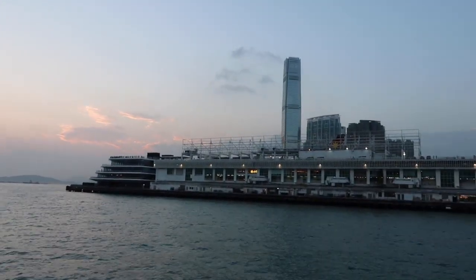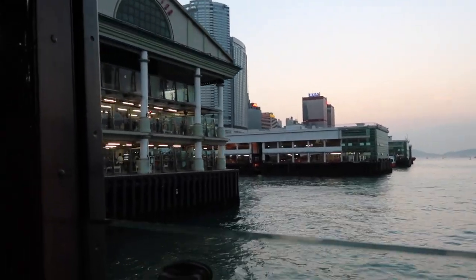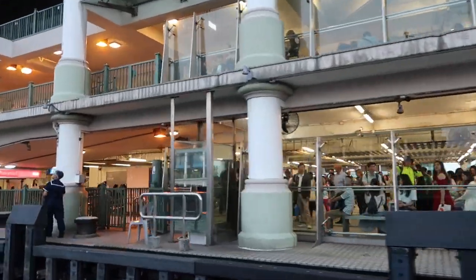The ferry journey used to be longer. Nowadays, it takes much shorter time to travel across the harbor since the Victoria Harbor is smaller from reclamation. See? We are already in Central in a flash.